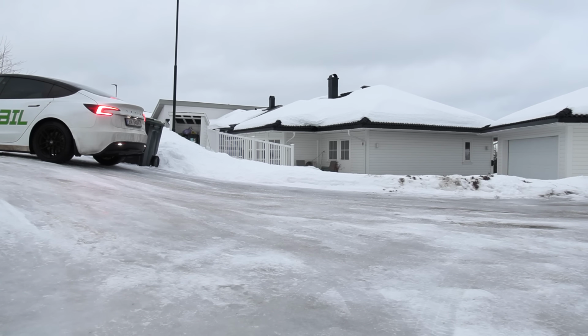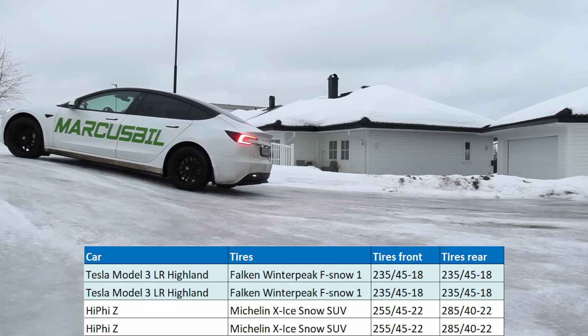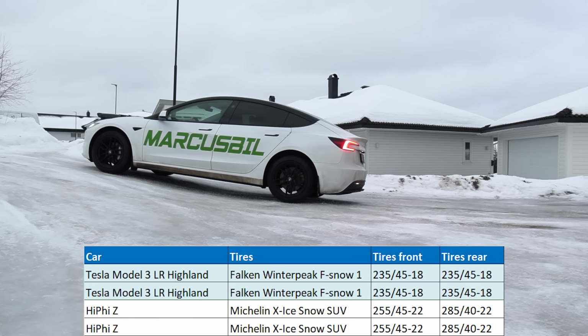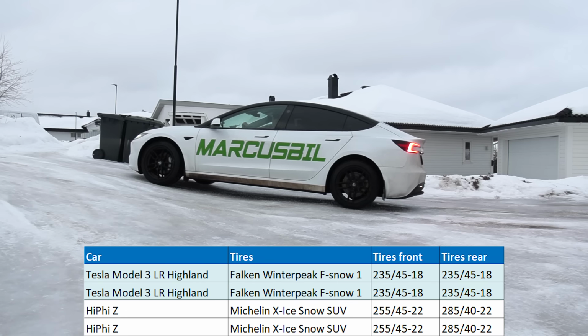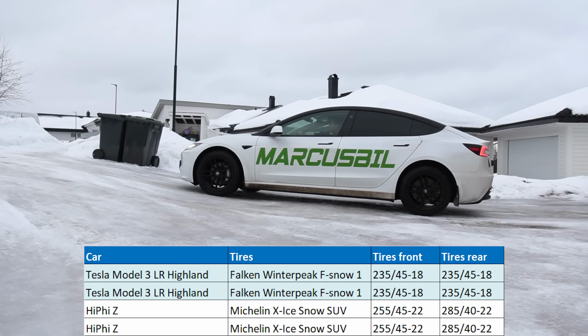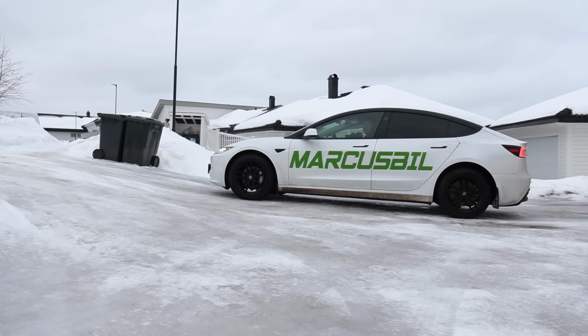Okay, well, that's a big difference, but what kind of tires do we have here then? Well, we have non-original tires. These are Falcon tires. They are 20% cheaper than the Nokian and Continental, but they are actually really, really good. Okay, anyway, back to the HiPhi.